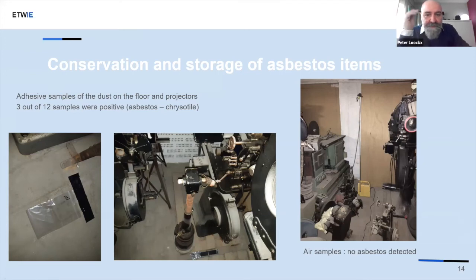Thus, removing or transporting those projectors can cause the asbestos paper or cardboard to break and fall down, contaminating the old and new depot, but also the clothing of the art handlers, which can lead to inhaling the fibers, and later in life can cause lung cancer or mesothelioma. So before handling the projectors, they had to be treated to eliminate the risk of contamination. And there were three possibilities that presented themselves.